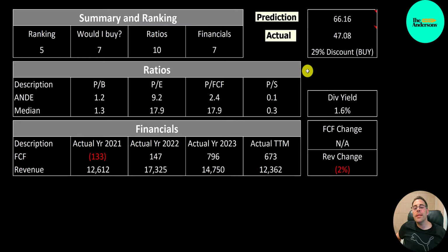So to summarize, I have them trading at a 29% discount. My prediction is 66. They're actually at 47. I ranked them 5 out of 10. Would I buy them? 7 out of 10. The company looks really attractive. Amazing price to free cash flow. So it seems like it's really undervalued. Ratio is 10 out of 10.